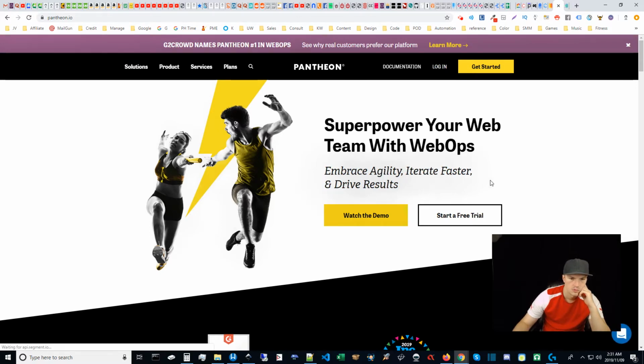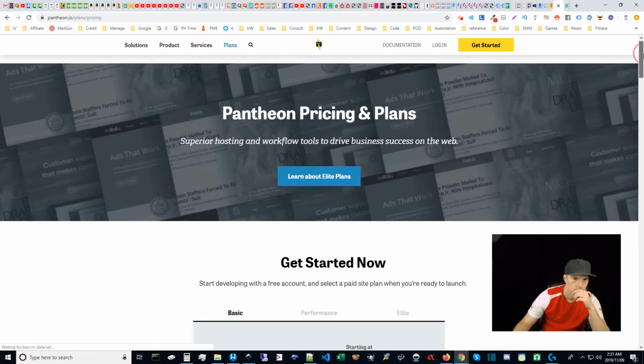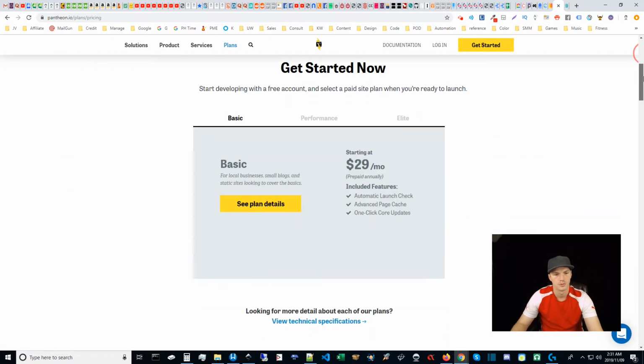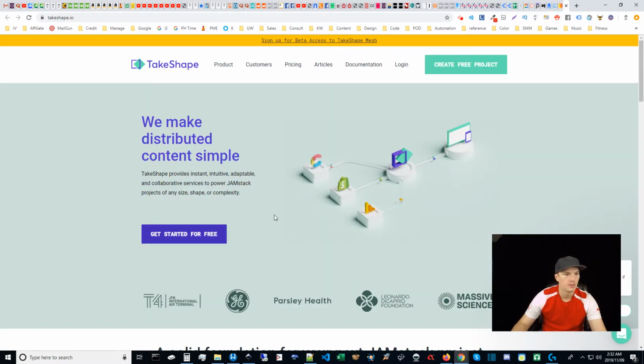WebOps. Pantheon. Superior hosting and workflow tools. Okay. Hosting. Okay. Move on. Take shape. We make distributed content simple. Well, thank you for just telling me exactly what you do right there in the H1. So adaptable collaborative services to power Jamstack projects of any size, shape, or complexity.